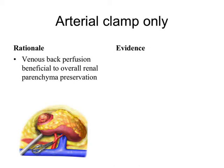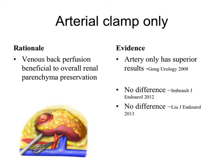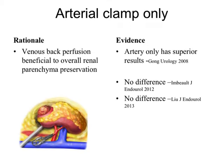What about arterial clamps? Do you clamp the artery and the vein or just the artery alone? The rationale for clamping the artery alone is that the venous back perfusion is beneficial to parenchymal preservation. The evidence is that, with pig models and early on with some studies done in Chicago, if you clamp the artery only laparoscopically, it had superior results. Other groups have shown actually no difference if you clamp the entire hilum or the artery alone. So really, it depends on what your preference is for these partial nephrectomies with regard to the bleeding.